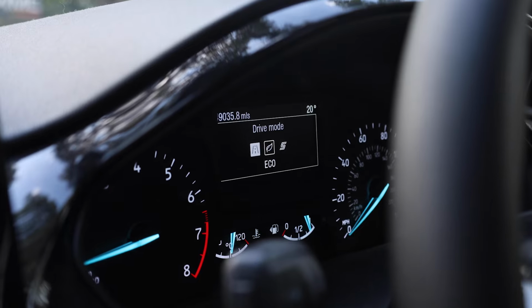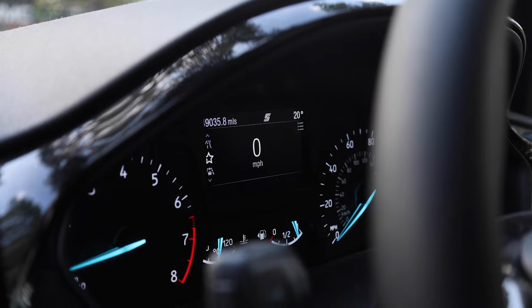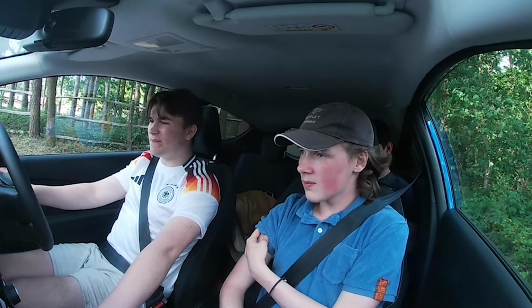Sport mode, I can show you. If we stop here and we go into it now. What sport mode does basically is it just goes ahead and changes the throttle map a bit. That's it.